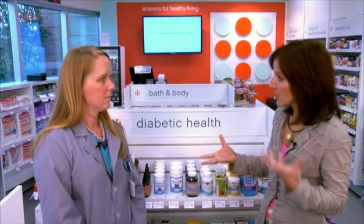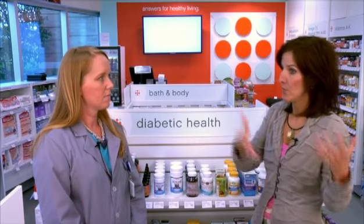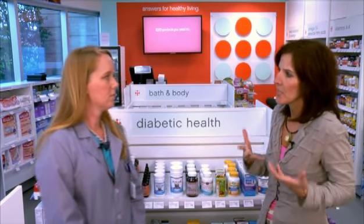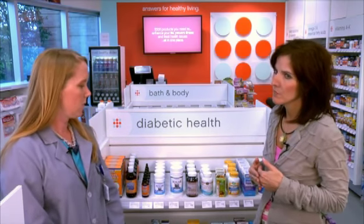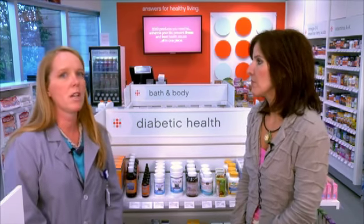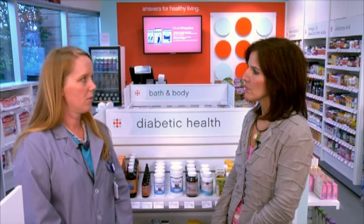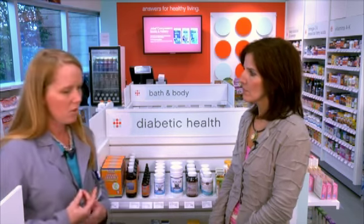But also there are really some good products that can support people in their journey from type 2 diabetes back to a normal metabolism. What are you finding that people are wanting or coming in here looking for? Well, it's actually relatively new for a lot of people, so it's more about educating them when they do come in here, showing them the products and giving them some guidance as far as what they need. Because they really don't know what they can do besides the diet and the exercise and reducing their sugar intake.